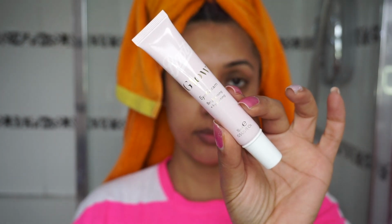Next is the Glow Eye Cream, which is apparently for brightening and hydrating. Now, like I said to you guys, as I suffer from puffiness under the eyes, this did not help with that at all. So I've had to walk around with puffy eyes for a month, which is really annoying. But all you basically need to do with this is apply a little bit to your finger, pat it around your eye from top to bottom, don't rub it in your eye, and then leave it to dry.